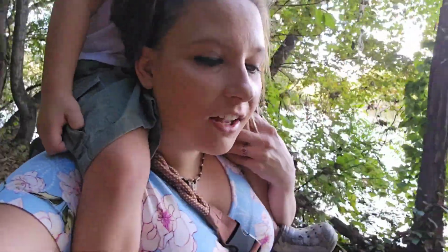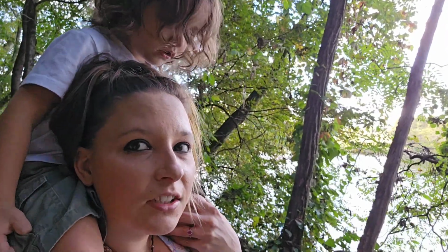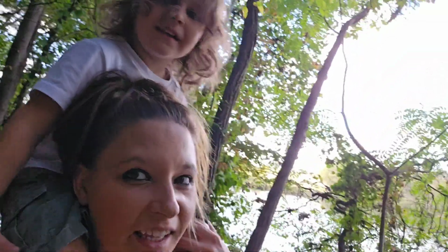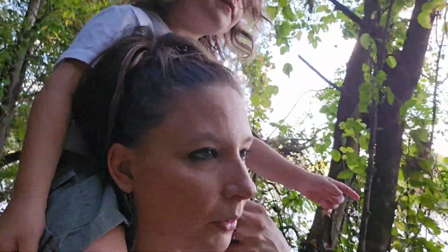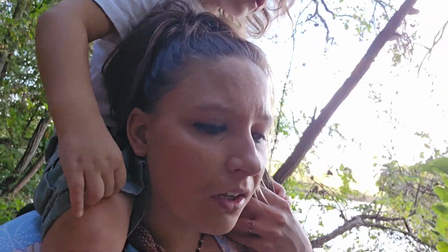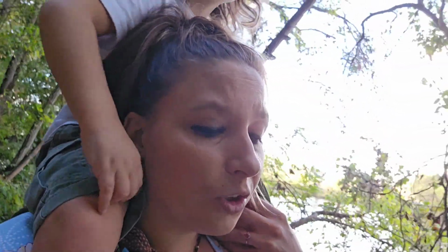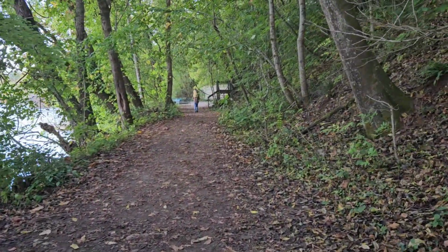On this mile trail, we got some tired little hikers, so he is on my shoulders. Aren't you, Bobby? Yeah. We went from the North Cove Trail to the River Walk Trail, and now we're heading to the Tower Trail to loop back around to get to the visitor center. This trail is really pretty though.